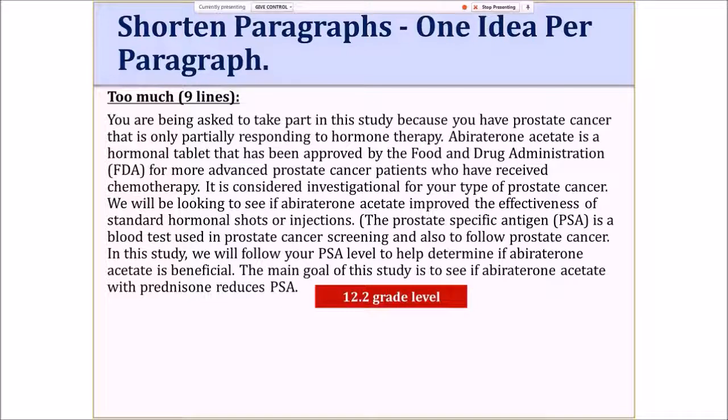So when we talk about shortening the paragraphs or one idea per paragraph, this one is a paragraph on prostate cancer. You're being asked to take part in the study because you have prostate cancer that is only partially responding to hormone therapy. Abiraterone acetate is a hormonal tablet that has been approved by the Food and Drug Administration for more advanced prostate cancer patients who have received chemotherapy. It is considered investigational for your type of prostate cancer. We will be looking to see if it improved the effectiveness of standard hormonal shots or injection.